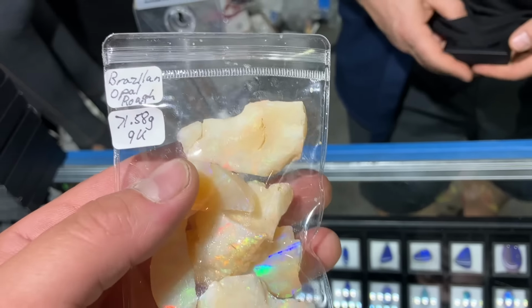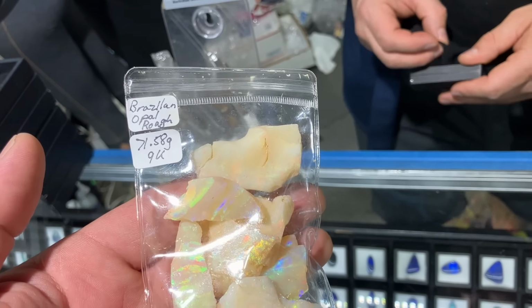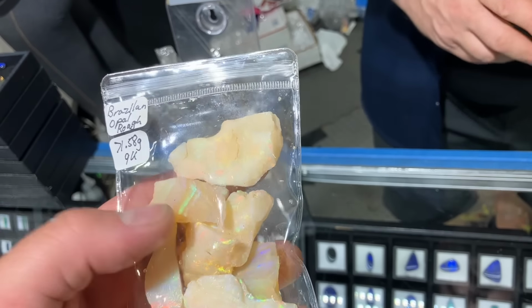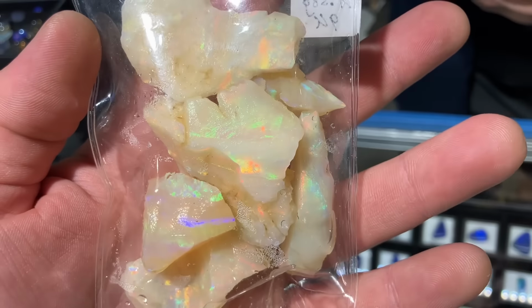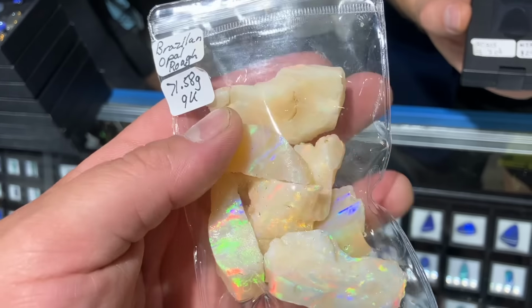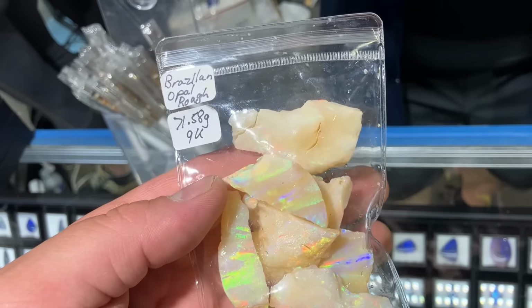How much a gram for this? I mean, that was $9,000 for the whole thing. I could do better for you. But it's going to cut a lot. When you look at one piece, easy peasy.